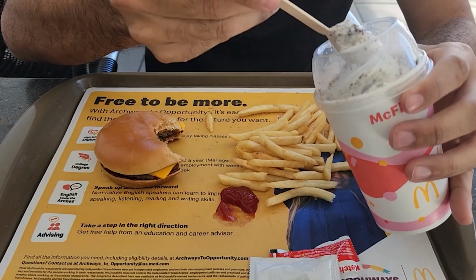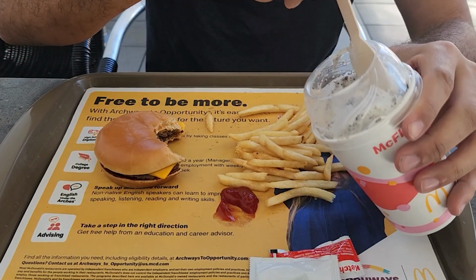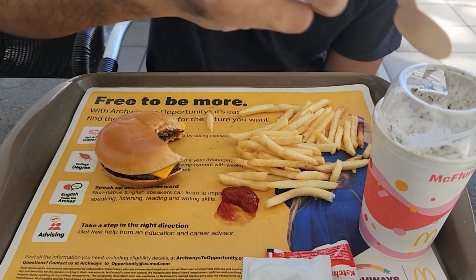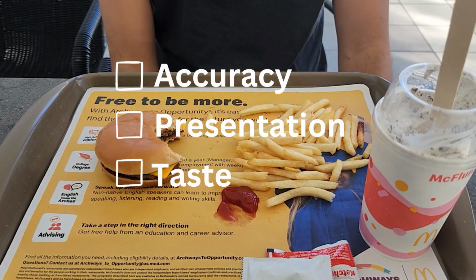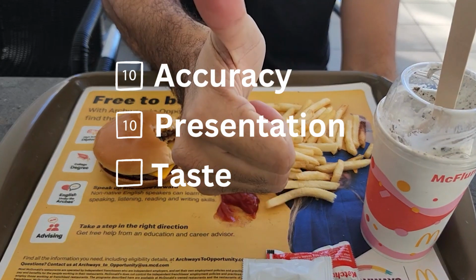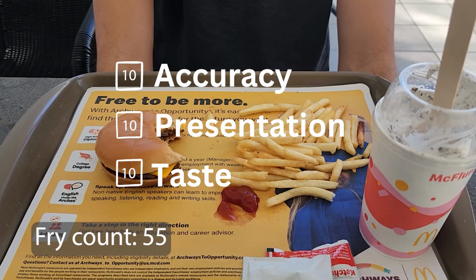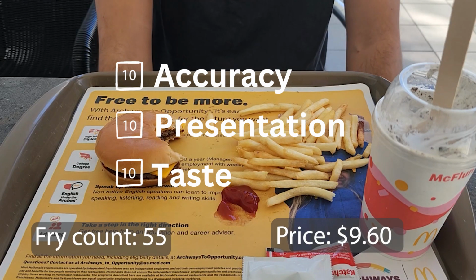Also, I ordered the McFlurry to see if their ice cream machine is working, and what do you know, it is. And of course, the McFlurry is pretty darn good. Alright, so here's the final rating for the Santa Monica location. Accuracy, 10 out of 10. Presentation, 10 out of 10. Taste, 10 out of 10. Fry count, 55. Price, $9.60.